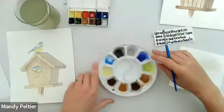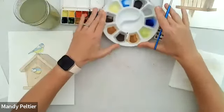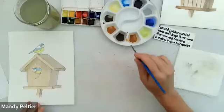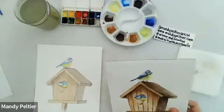So let me move things around. I'm going to be using the pure light brown and dark brown now. I just twisted my well so that hopefully it'll be my impulse to put my brush into the pure paint mixtures and not the washes.